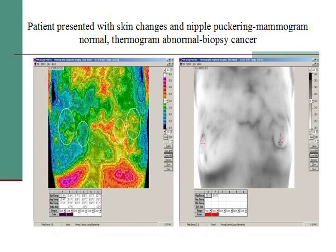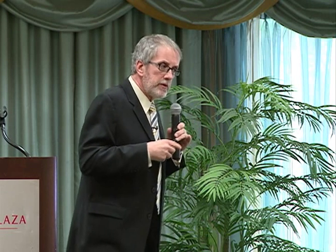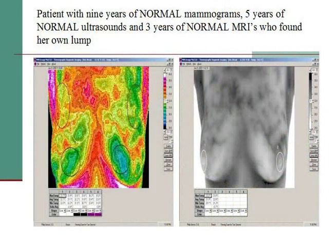A woman walked in with skin changes on the right breast, to your far right on the picture, and she'd had a mammogram, which incredulously was normal. And again, these are just some instances of people coming in and having diagnostic testing where the mammograms and the ultrasounds don't match up with the clinical presentation, which is clearly indicative of at least something bad going on, if not cancer. And the thermogram is showing the heat pattern in the body, the physiologic change in the body that corresponds to the anatomic lesions. None more so than this one of a woman who had normal mammograms for 9 years, 5 years of normal ultrasounds, 3 years of normal MRIs, and found her own mass.